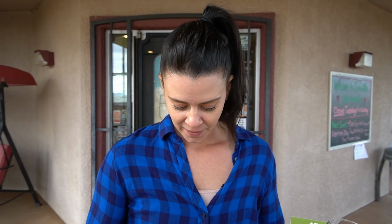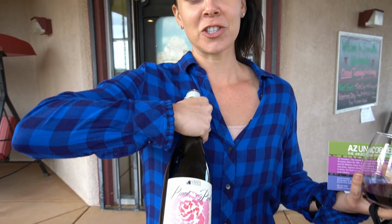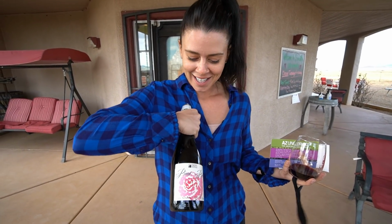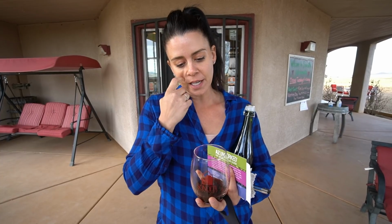And we ended up buying for our bottle a sparkling Pinot, which is risky because we did not taste this one. So it's sight unseen, if you would call it. And we're really excited about it though, because we do love Pinot, we do love sparkling, and it's a special occasion to be here. And then we did end up doing 2 tastings.